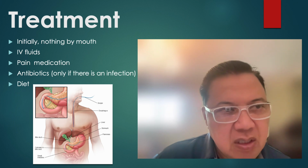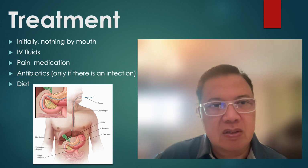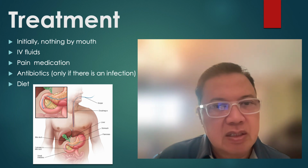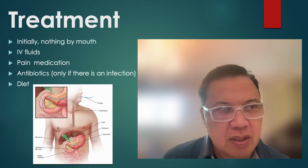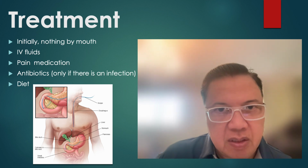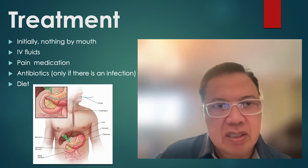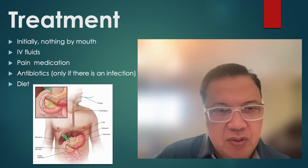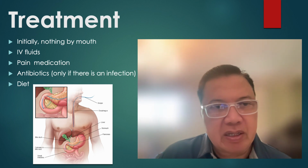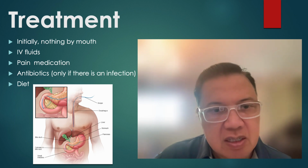And then once the lipase is trending downward or the pain is resolving, we start you on a diet. We usually start with a soft diet and then advance as tolerated, either to regular or cardiac. And then if we found through MRI or MRCP that there's a stone in your common bile duct, we ask a gastroenterologist to do ERCP to remove the stones in the common bile duct. And of course, if you have gallstones, once you've recovered from the pancreatitis, the surgeon will recommend removing your gallbladder through laparoscopic cholecystectomy.